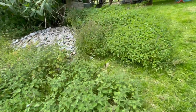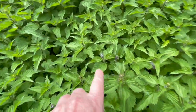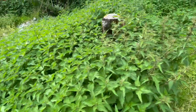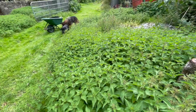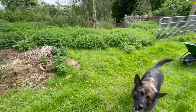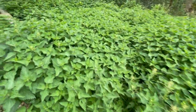This is the time of year to go and see where there are caterpillars in your nettles. Look, more there and there. Heaving, absolutely heaving. Let's see if there's any over here. There might not be over here. They might all be in that other location.